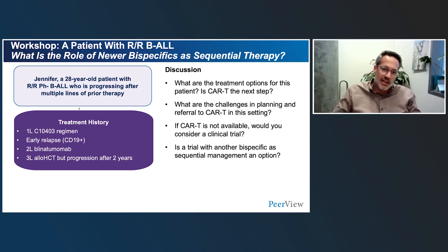Would you favor a bispecific antibody? You're going to present the data for subQ blinatumomab, which seems to be very effective. AZD appears to be effective as well in this setting. So you have the option of a study that is available immediately. You don't have to make the CAR T cells versus try to cytoreduce and control the disease without inotuzumab before you go to CAR T cells.